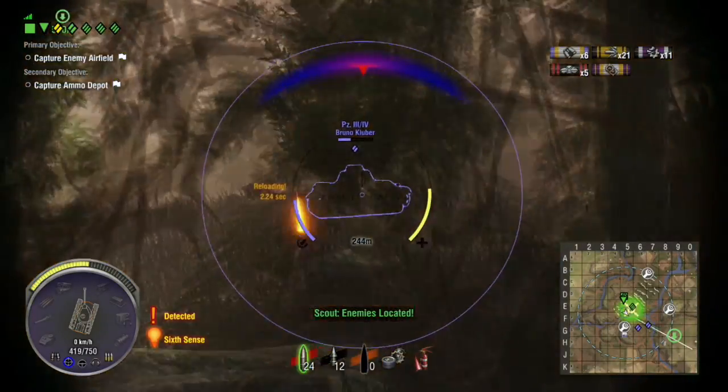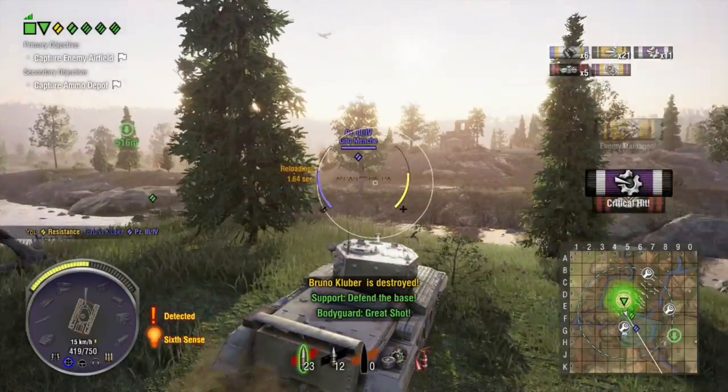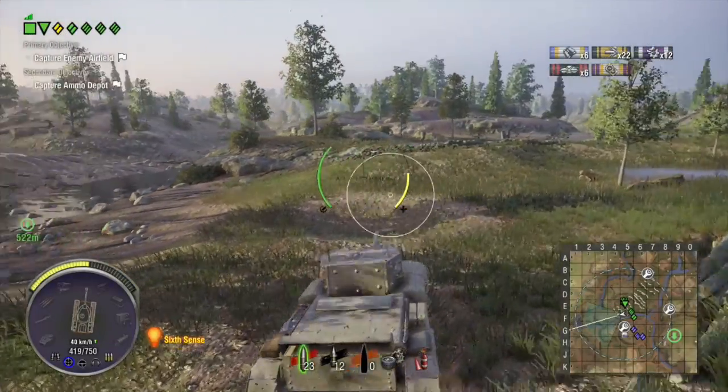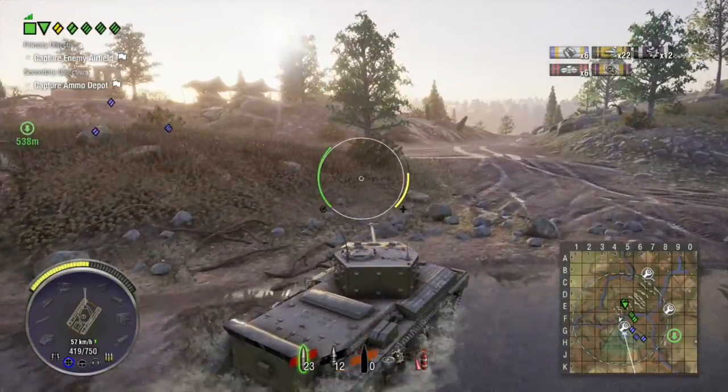So I've got to basically finish the rest of this mission with a dead gunner, which is not much fun. It was just one of those: the first hit, commander done. So I healed him. Next hit, bang, gunner dead. It's like, great. So yeah, a bit frustrating.